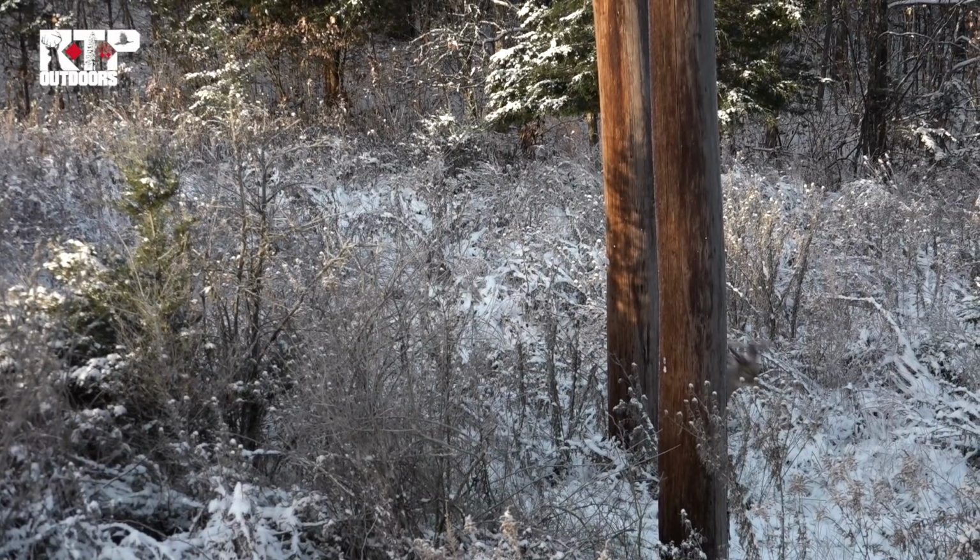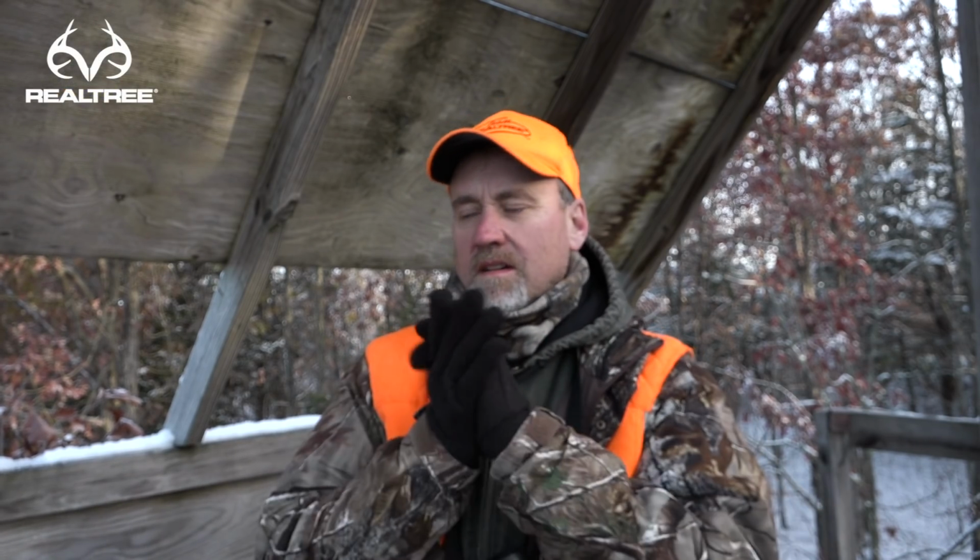Dan had to go home. Went home yesterday, actually. But got a good buck down. I mean, he's down there. It looks like at least a 3-year-old, and that's kind of what we're going for. First buck.